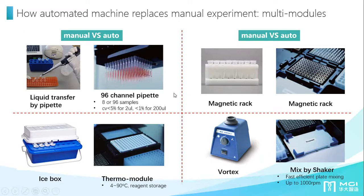So according to how the automated machine works to replace the manual experiment, maybe some audience has not much idea about automated library preparation, so I will introduce in detail here. Usually, the automated machine integrates multiple modules with different functions to conduct the manual operation. For example, the important part is a robotic arm with an 8 or 96 channel pipette to transfer and handle the liquid with a high throughput and with a high precision.